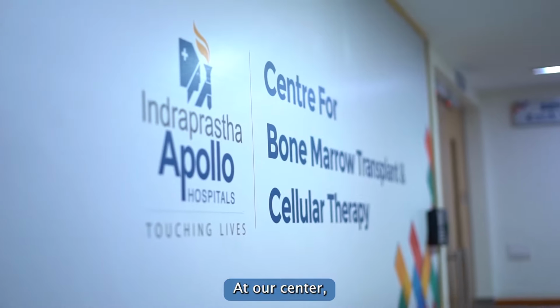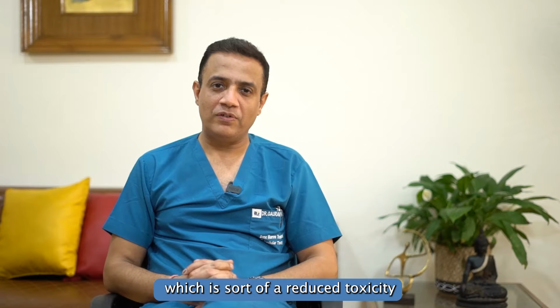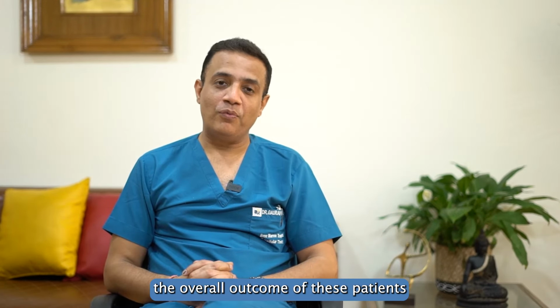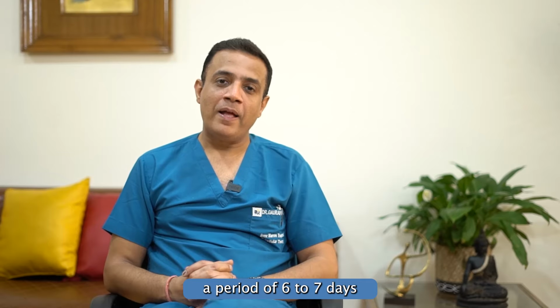At our center, we have developed a very innovative protocol called the Apollo protocol, which is a reduced toxicity protocol that improves the overall outcome of patients suffering from sickle cell disease. Once admitted for bone marrow transplant, patients receive this Apollo protocol conditioning, which is given over a period of 6 to 7 days.